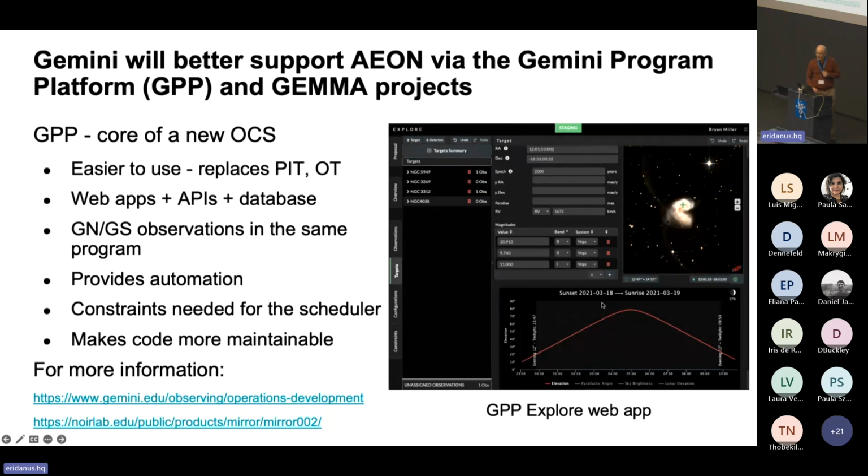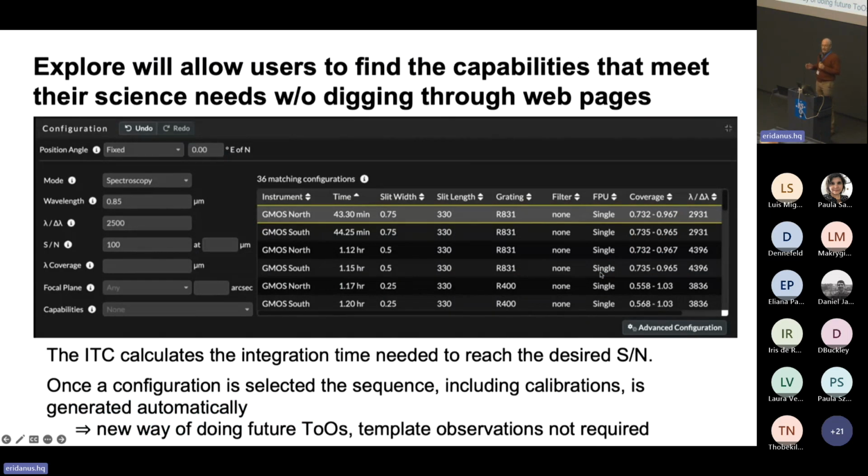So this just gives a little screenshot of the main Explore app, which is the new phase 1, phase 2 combined tool. One innovation in this is it allows you to find our capabilities that meet your science needs without having to go through all of our instrument web pages and various tables or run the integration time calculator separately. It's all built in. You enter the mode you need and the constraints you have, such as wavelength, the resolving power you need, signal to noise, and it will search for the capabilities we have that meet all of those, run the integration time calculators, and give you exactly how long it's going to take. You select one of those. It's created all the calibrations and the sequence needed to generate that under the hood. If you don't need to do any modifications to that, it's ready to go. Your phase 2 is done.